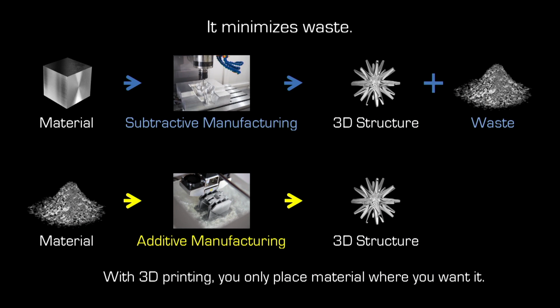Because of the way that these processes work, 3D printing actually minimizes waste. So we have subtractive manufacturing at the top, and you start with a solid chunk of material, say metal, wood, or plastic, and you have to carve away that material to get your structure. You're left with a lot of waste, like you saw in the first video, all those chips flying off the screen. 3D printing starts with a raw material, say powder or a plastic filament, whatever you can use, and it places that material only where you want it. And in this way, when you have your 3D structure, you're left with little or no waste.